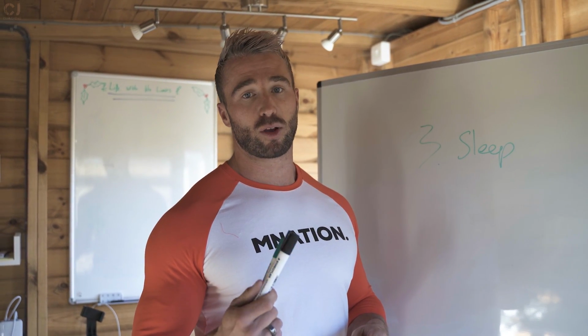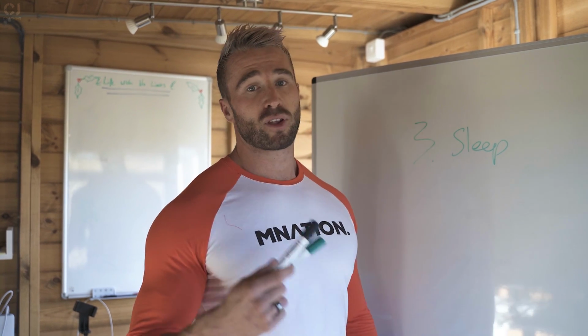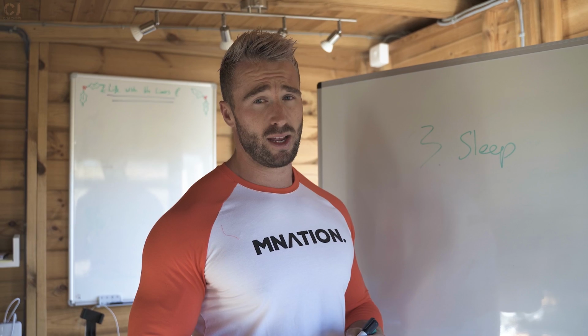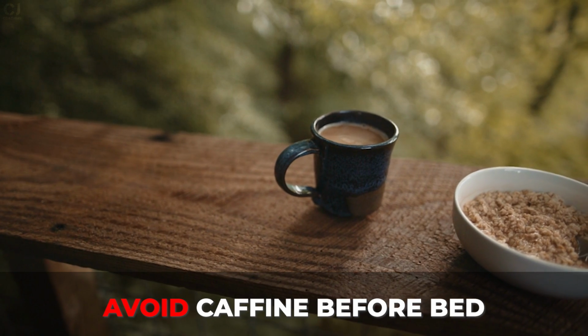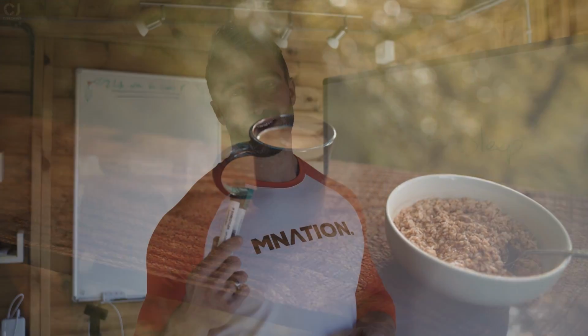We have to be very aware of the quality of our sleep. A couple of things that can affect sleep very heavily are eating too close to going to bed, which will increase your resting heart rate and have a negative impact on recovery, and also having caffeine too late in the day. We want to avoid caffeine 6 hours before going to bed, because the half-life of caffeine is 6 hours.